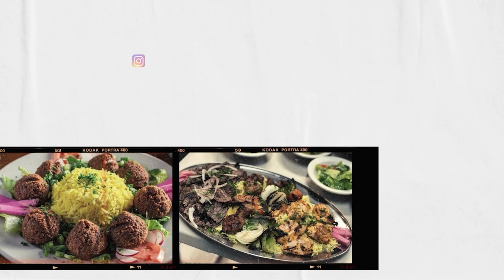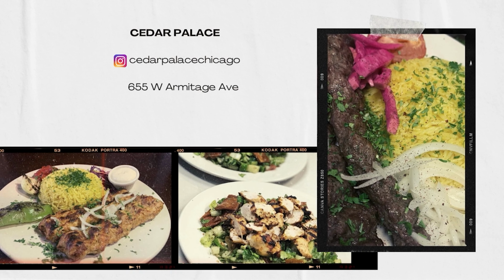The other dinner recommendation is Cedar Palace, a Mediterranean restaurant serving the most delicious food. This place is a favorite among locals. You can see their high ratings on Google, and for good reason. Just look at these dishes.